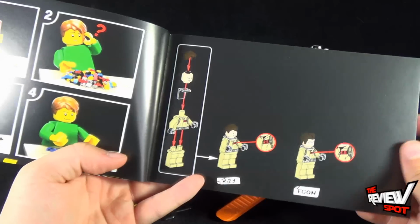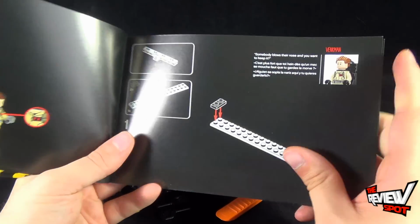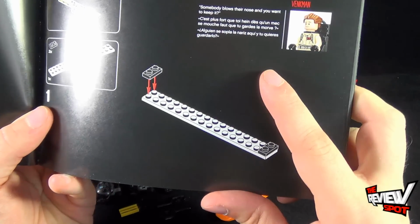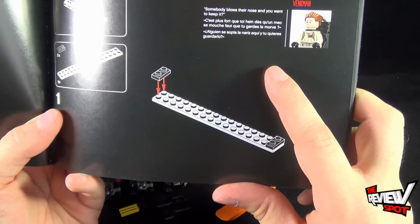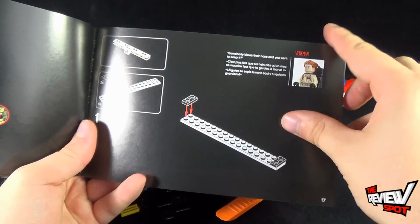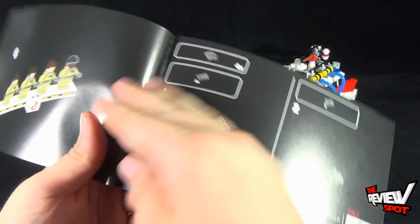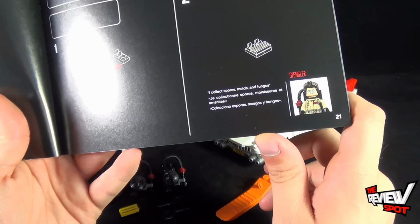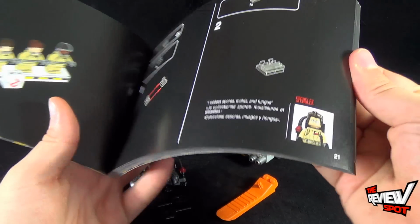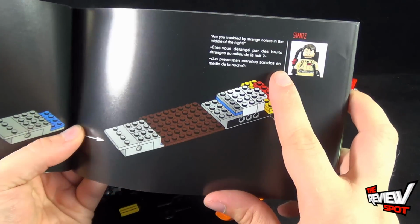And then finally you've got your builds. And the neat thing about it is, for every page that you're building something, there's a quote from the movie. So, for example, Peter Venkman: somebody blows their nose and you want to keep it. And then we just flip it over, more building. Down below, Spangler: I collect spores, molds, and fungus. And the whole book is essentially like that. You have building pages, and then you have little quotes from the movie.